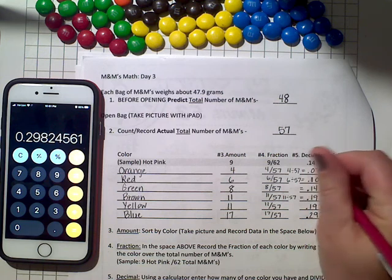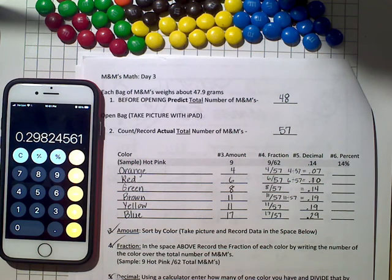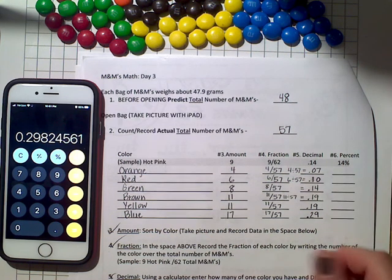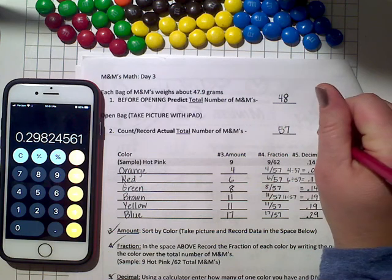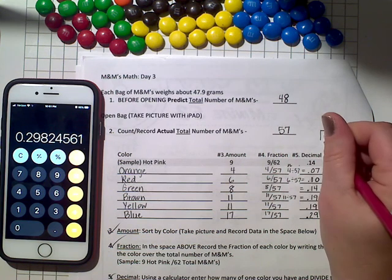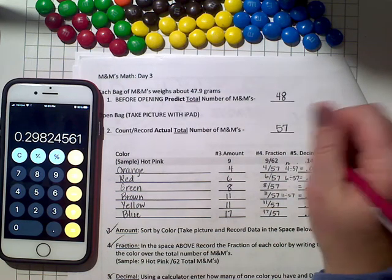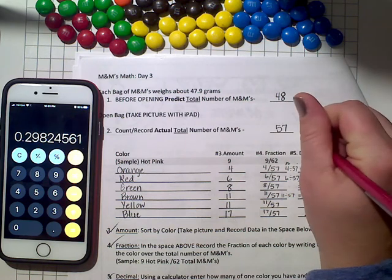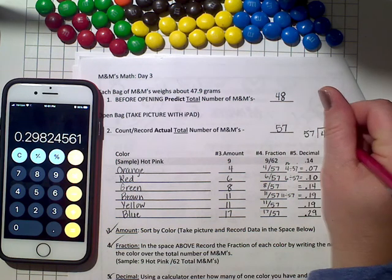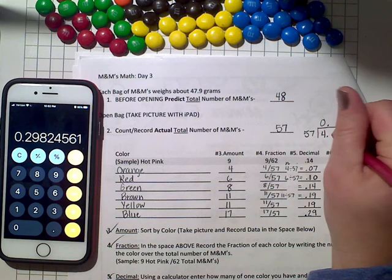So now I'm going to multiply everything in this. So we did the amount, we did the fraction, and we did the decimal. We used the calculator. In case you wanted to know how to actually divide by hand using long division, the numerator goes on the inside. I would put the 4 on the inside and the 57 on the outside. 57 can't go into 4, so I put 0 there, and 57 can't go into 40, so you do it again.